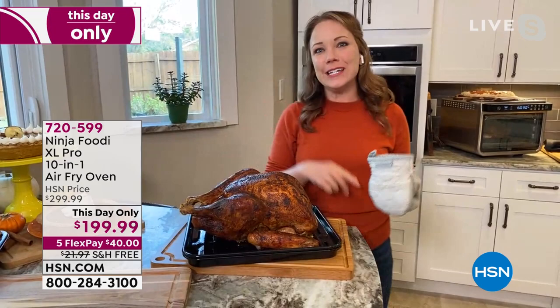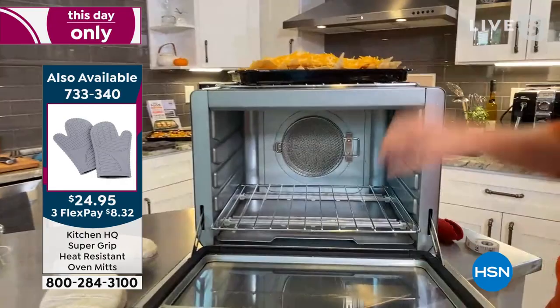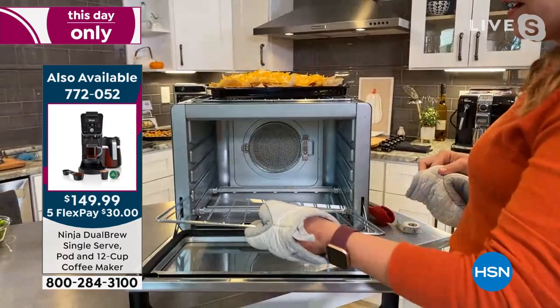So let me walk you through the front panel and we'll actually load up some nachos because I'm a big fan of big game foods too. So this is, I think this is cool enough now. Let me get these to move the rack up and we're going to do some nachos and I'm going to give you a little tour of the front panel. And so it's already on.